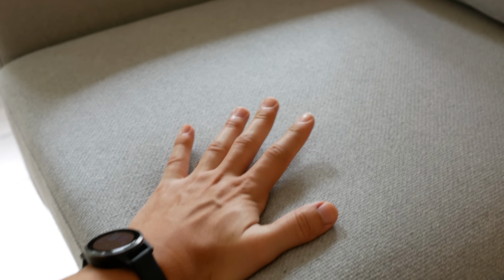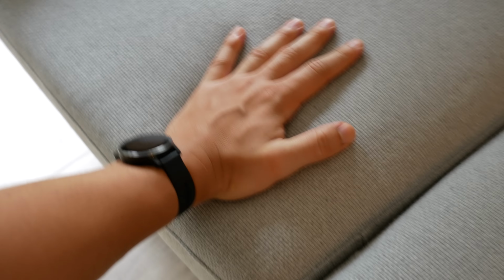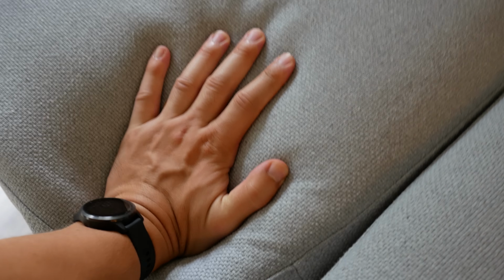So let's talk about comfort, how it actually feels to sit on the sofa. What does it feel like? Now, there are 2 issues you want to avoid when getting a new sofa. One, you don't want something too soft that you sink in. You want something that supports you, but you'd also want something that is not too firm, like you don't want to be sitting on a bench when you're watching Netflix, for example.